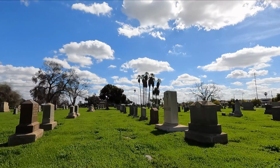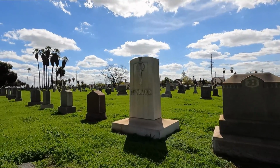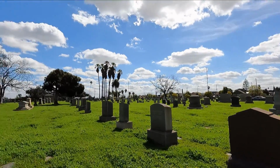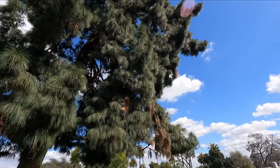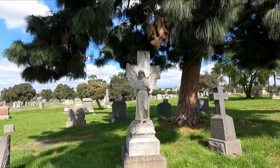Another look at those palm trees seen behind John Saxon in the original Elm Street film, 1984. That was a big McClure stone here. Wild. Pretty cool. Okay, gonna cap this off here. It's a really cool Sutherland Angel monument here.